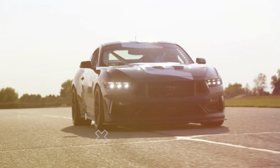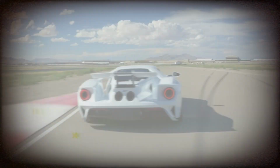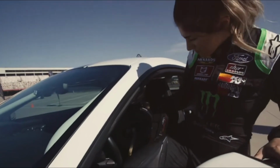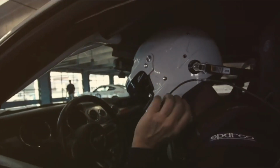Ever wondered what it feels like to push a Ford Mustang to its absolute limit, legally? Imagine flying around a racetrack, tires screaming, adrenaline pumping, and an instructor cheering you on. That's not a fantasy. It's real, and it's happening every day at the Ford Performance Driving School. This isn't your average driving class.